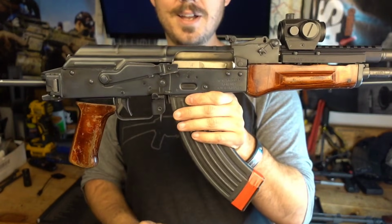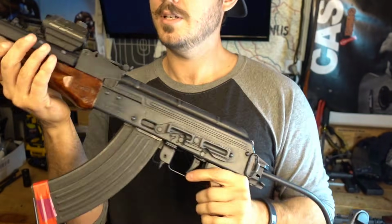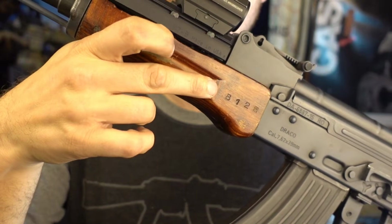Got that wood on there, right? This is a Russian lower handguard, and you can tell it's Russian because of just the way that the palm swell looks, and a dead giveaway is that serial number stamped on the side.